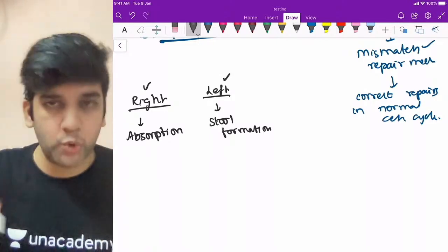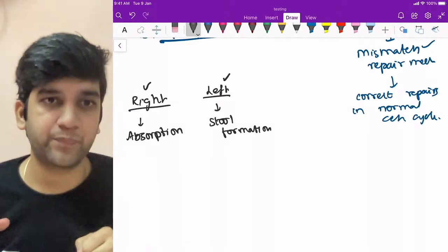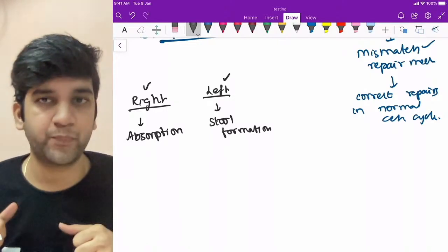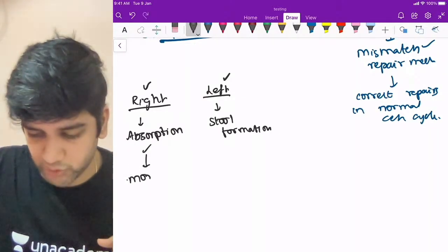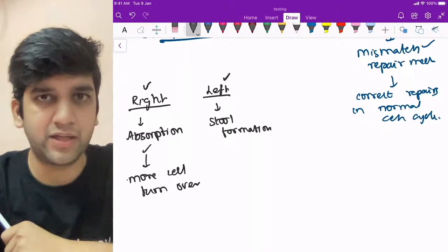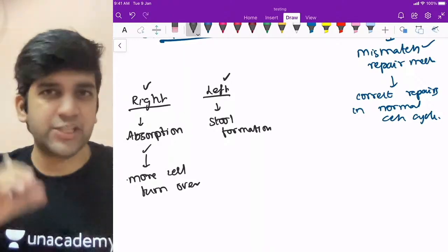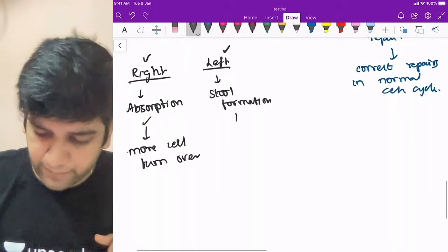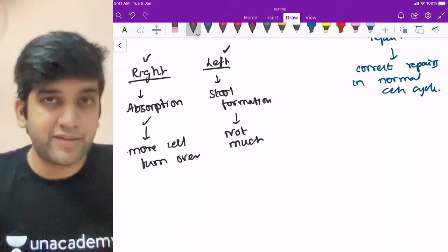So now tell me, I have two different functions for two different colons. Which of these two colons will need more cell turnover? Right side or left side? Right side, right? More absorption, so there must be more cell turnover. Because absorption means microvilli. Whenever you have microvilli, automatically we know that these are very, very fine things. They will die, so more damage will be there. So I need more repair, there will be more cell cycle. Here, there will obviously be recycling happening on the left side also, but I'm just conservatively rating, not that much when compared to right.